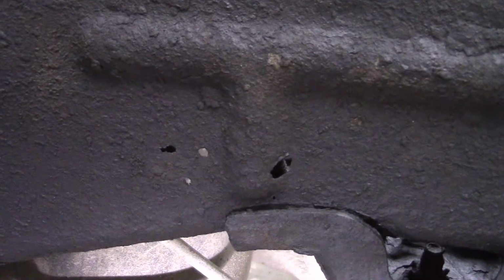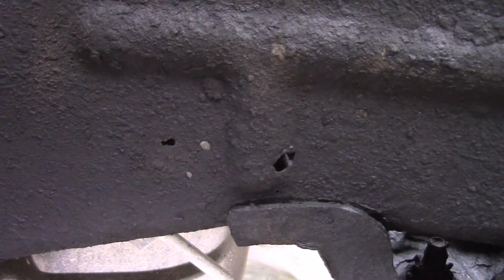Then we take a look over here, and these holes that you're looking at right there, those holes are pinholes from rust. Well, that means that the metal all around that area on the inside is just very, very thin.